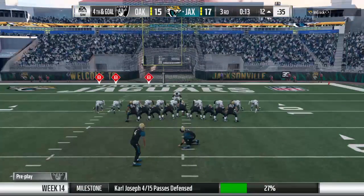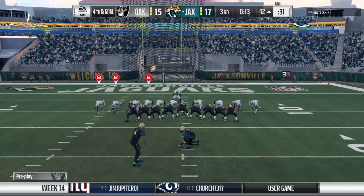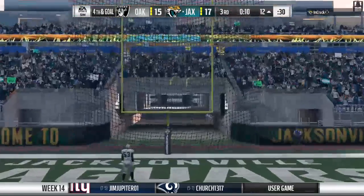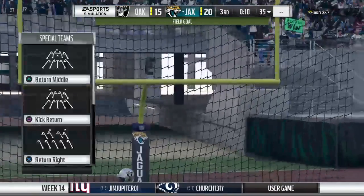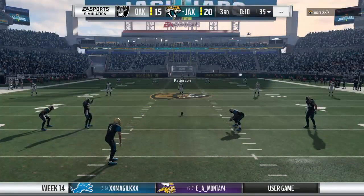Let's give this defense some credit now. They let the guys get downfield, but when push came to shove, they stood their ground, and now they'll likely force a field goal attempt. And Frank's kick is good. And high fives for that one as that drive ends in 3.